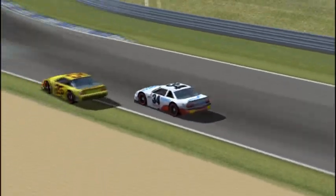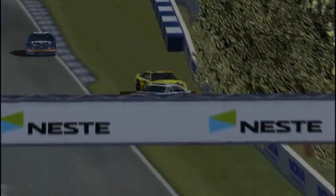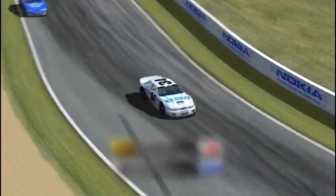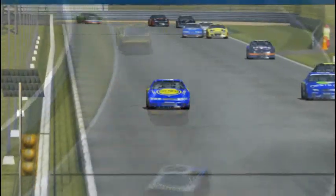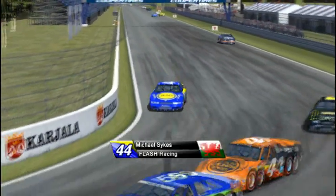Mario Lanco in car number 34 has never started a Master Cup Series race before. However, he has run well over the race distance here in testing, and that's how you don't pass a back marker. I think Gimino Tenshi was just getting a little tired of getting shoved out of the way by some of the front runners. Oh no, Michael Sykes.